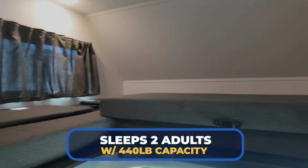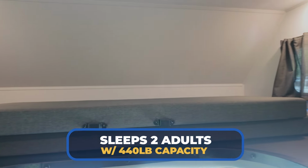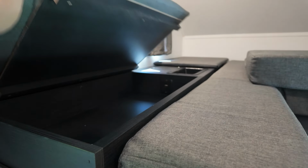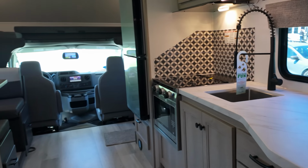Then right up above the bed is the cabover. You can sleep 2 adults up here with a 440-pound weight capacity. You also have a few foot lockers up by the other end and windows on both sides.